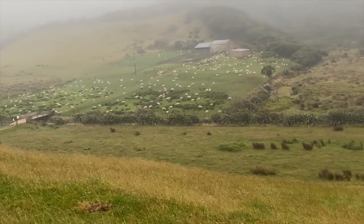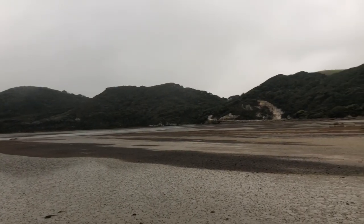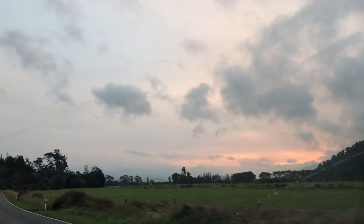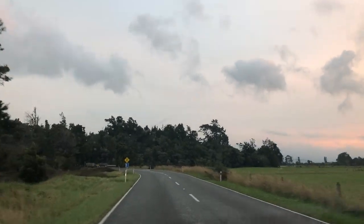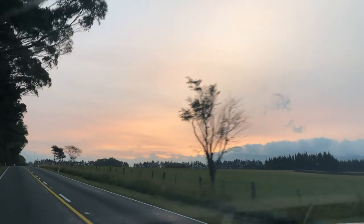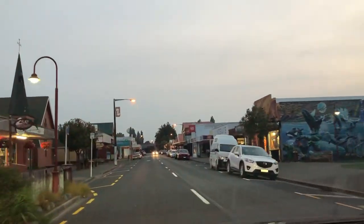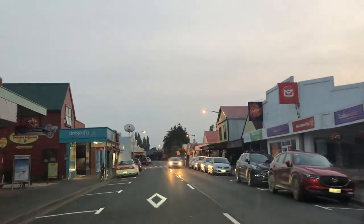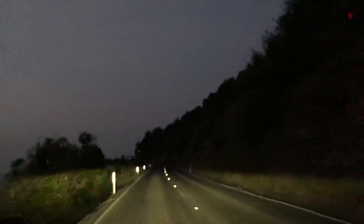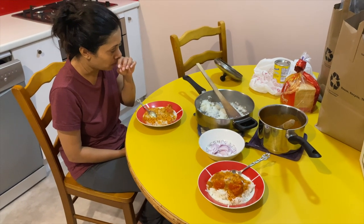Overall, it was an amazing day today. Almost 15 kilometers of walk today. Stop watching the videos. Okay. Driving back to the cottage. By the time we reach the cottage, it will be around 11 o'clock, but I still feel like I want to cook something and eat today, so let's see. Driving at night. We made dal bhat today, 11 o'clock at night.